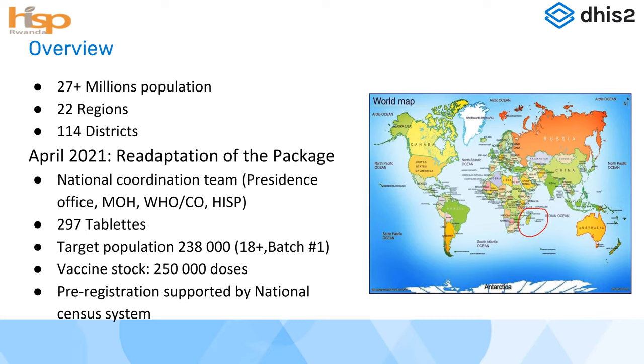During this COVID-19 period, as you understand, it wasn't quite easy for some of us who are supposed to provide technical assistance to the country team. But we remotely managed to work with the in-country stakeholders to make sure that the package is readapted to respond to the government's needs, to target 238,000 population over 18 years of age. By then, the country had already received over 250,000 doses for this service. Despite the very limited time we had, we tried to collaborate and partner with different MOH and government partners.